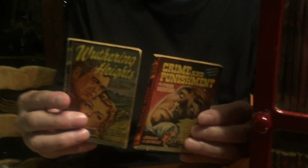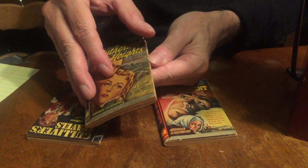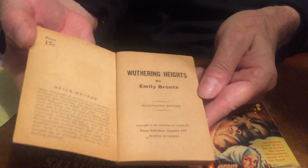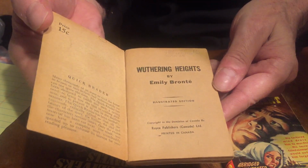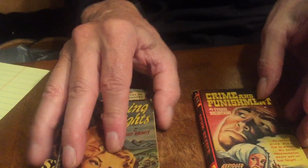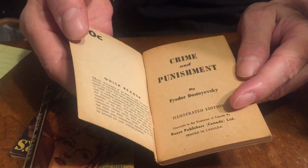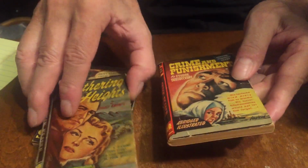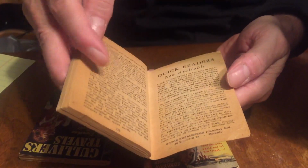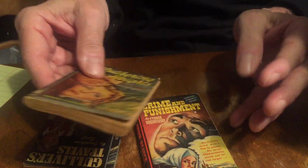The interesting thing about these books is, well, here's 2 of them. They look just like the American ones. The difference is basically that on the inside they have the prices. Quick readers have no prices except for the Canadian. This one has 15 cents, and it says Toronto, Canada, where it's published. And on this one, it has 10 cents, so it might be an earlier one. Also Toronto, Canada. There's slight variations sometimes in the back covers with the books that they list in the series. But so these are the Canadian.